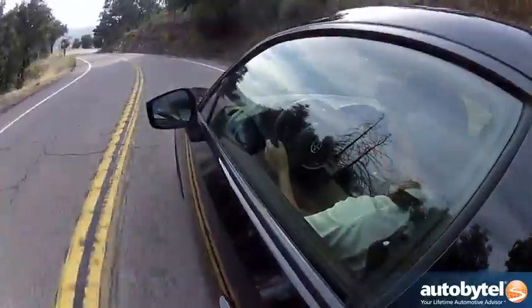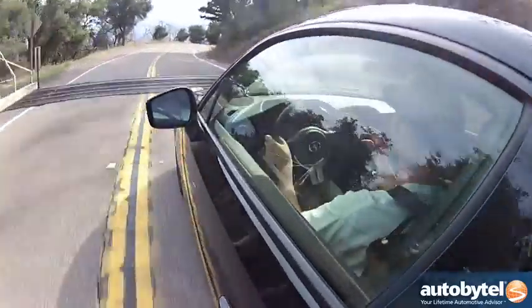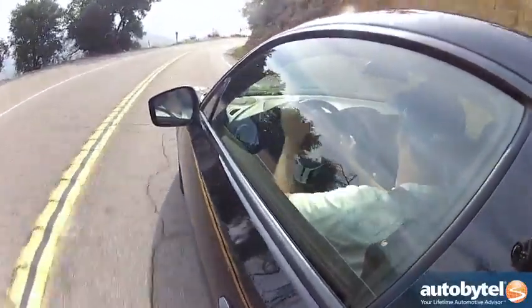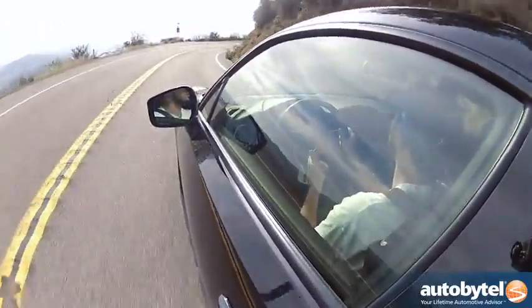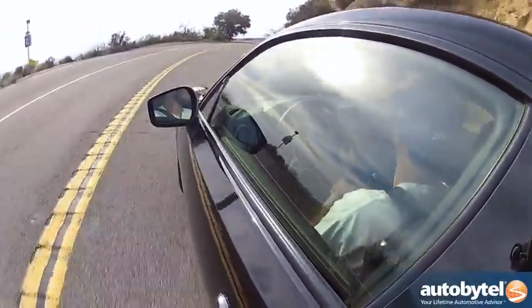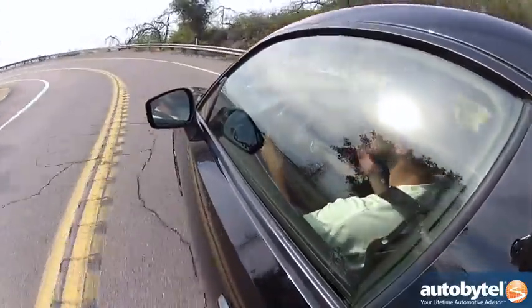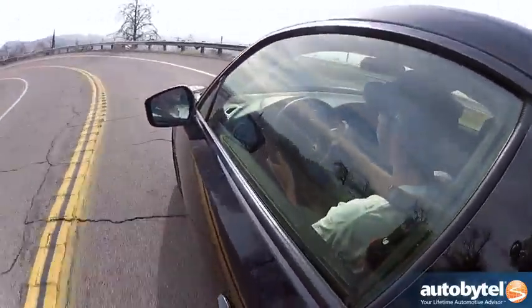I mean, the FRS is not about power. It's all about enjoying the drive. And I mean, this is a car that you can actually really drive 10/10ths. Most cars, you can't get out there and push a Viper. You can't push a Z06 Corvette. You can't push a ZL1 Camaro. You're gonna get burned. But an FRS, you can have fun all day long at full throttle.